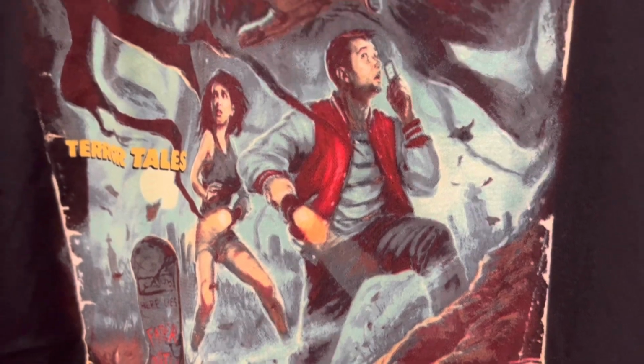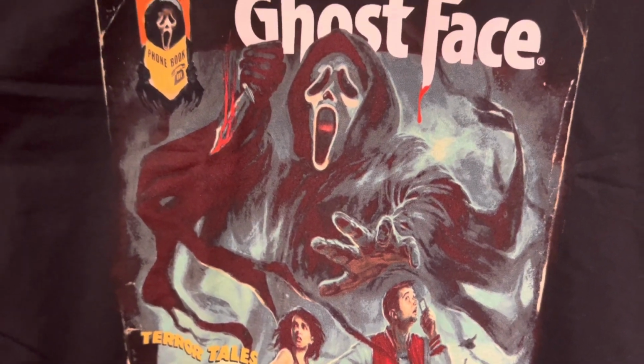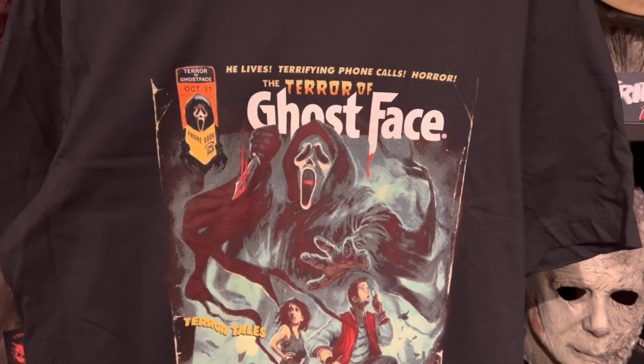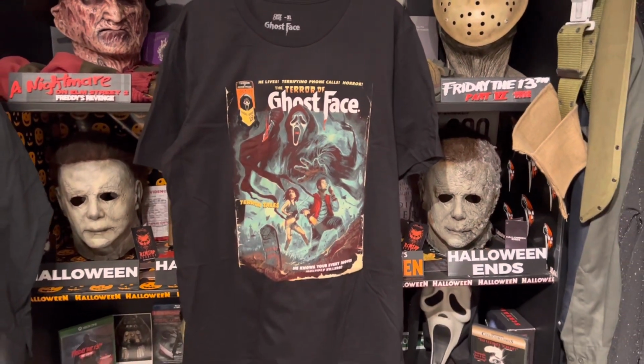Very cool. Of course, Father Death on the tombstone. A couple of characters there as well. One of them looking an awful lot like Sam. But absolutely gorgeous artwork. I love the way Ghostface looks on this. Again, that's Devin Whitehead, Cavity Colors. Yeah, certainly one of my favorites by far. I can't wait to show you the new one when it does arrive.